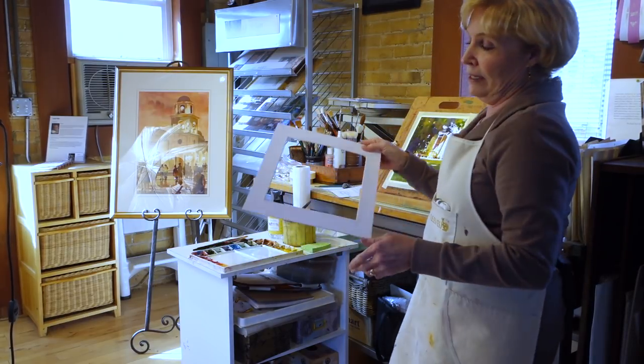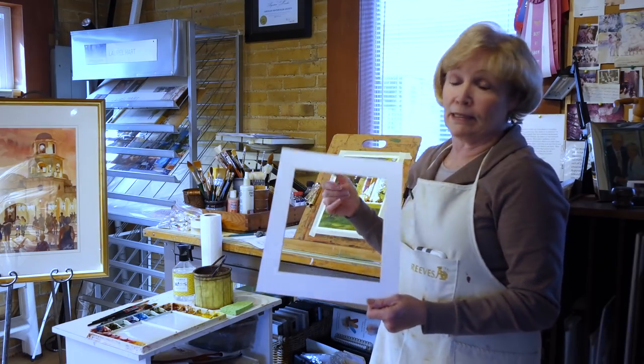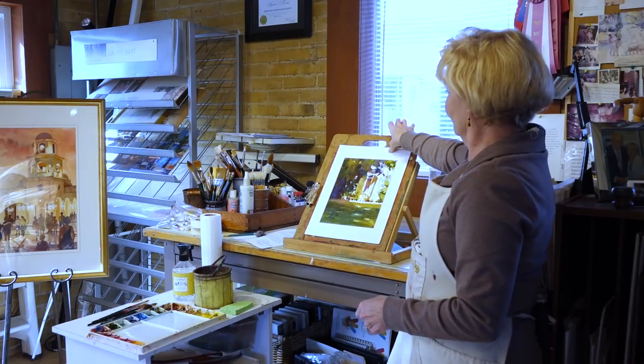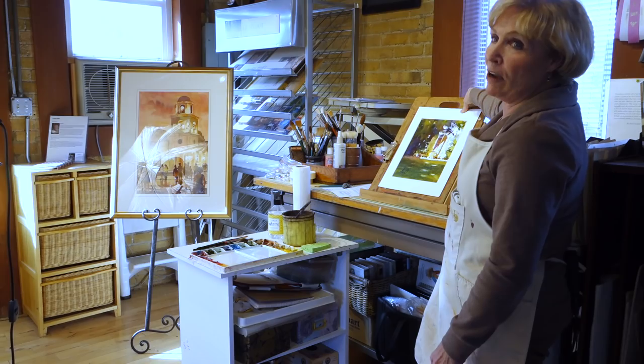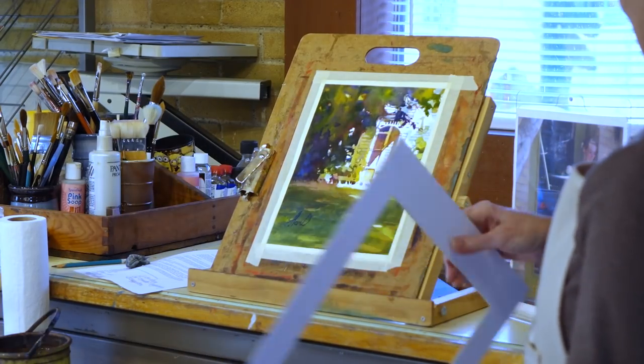I keep several sizes of these pre-cut mats so that as I'm painting, I can just kind of check the finished work, and it just helps set off the watercolor. So I keep a lot of these just nearby my painting.